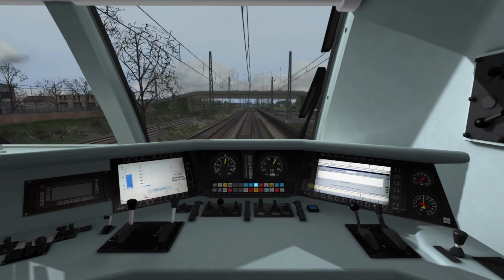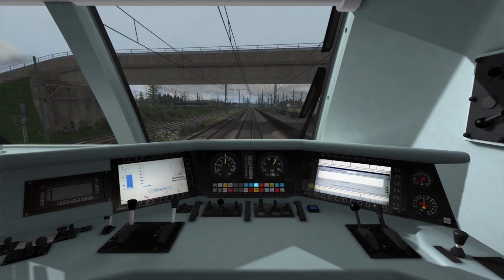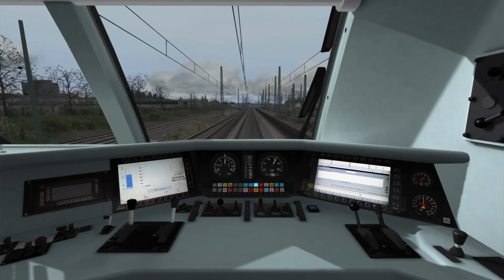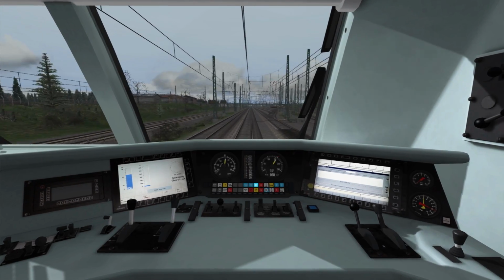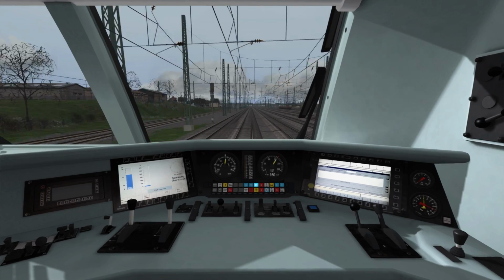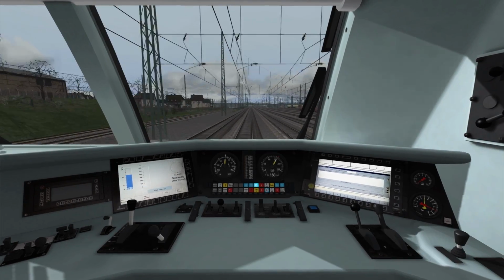And so it should now be the next signal. I'm just trying to keep an eye out ahead. It doesn't look like the signal ahead is green, though I can't see it too clearly. As we get closer I'll be able to see it better. Now I can clearly see that it's not, so at this point I'm now going to shut off the power.